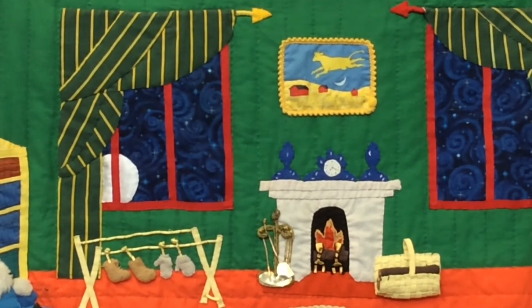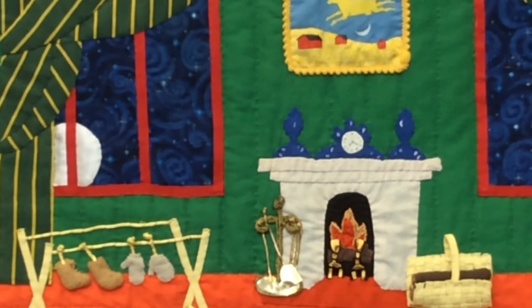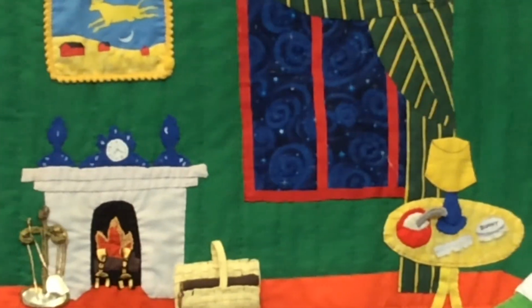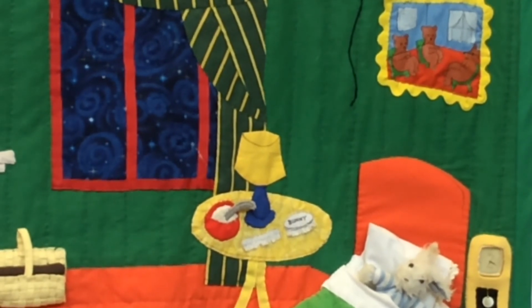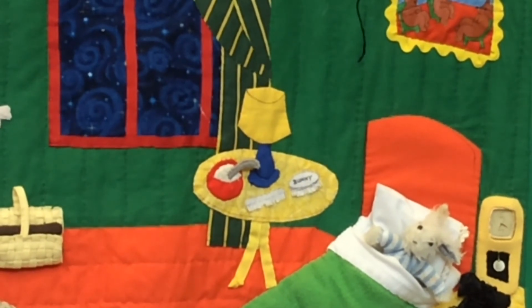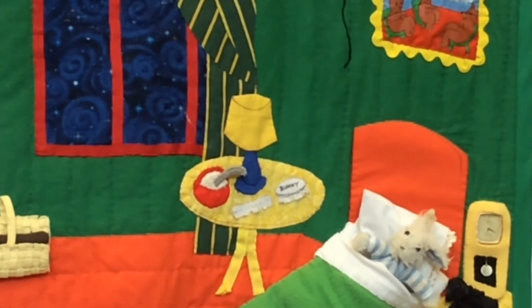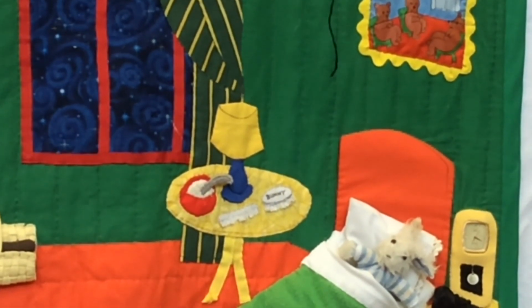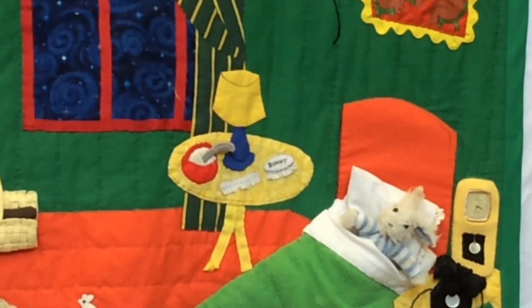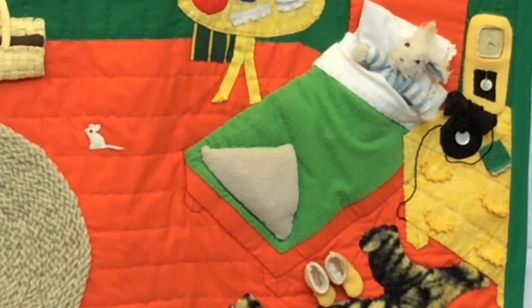What an amazing fireplace. Those flames look real. There's wood nearby. The comb and the bunny brush and the bowl full of mush. And the clock and the telephone and that bunny all tucked in. With slippers nearby.